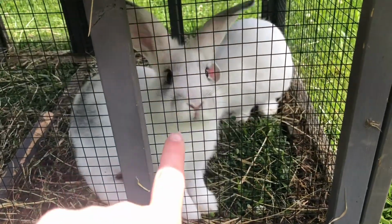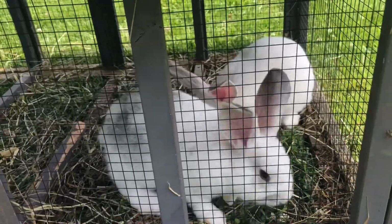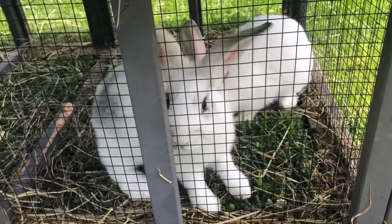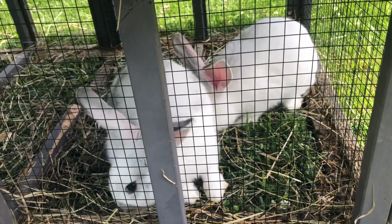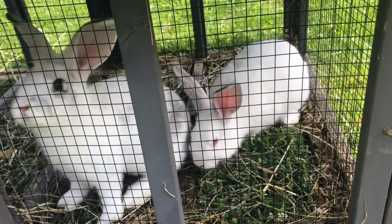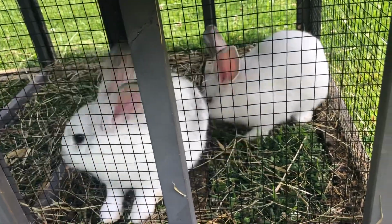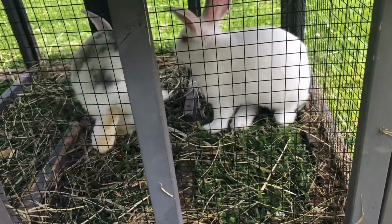This is Pipsqueak, and that back there is our little male that hasn't sold yet. We're down to 2. We had somebody pick up the other little albino male yesterday, and so we just have the 2 little guys now. They're loving that grass.